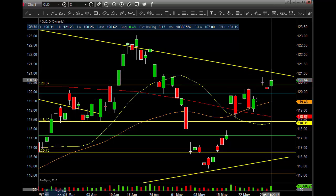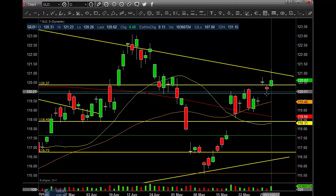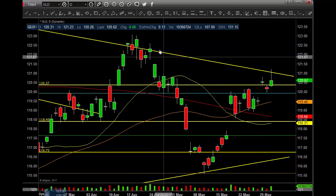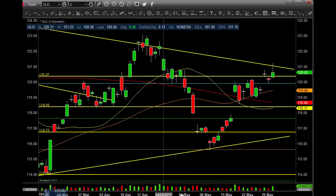I don't like that it popped up here. I wish it would have just stayed on this one, have the 20 MA curl around. But now if we stay up here and consolidate and this guy comes around, that can help push this thing up a little higher. Still have some gaps to fill up here. This double top right here back on 418. So we got to contend with that area.